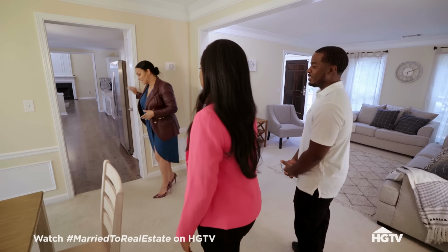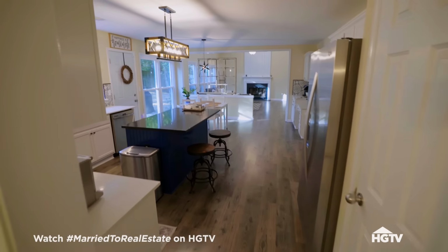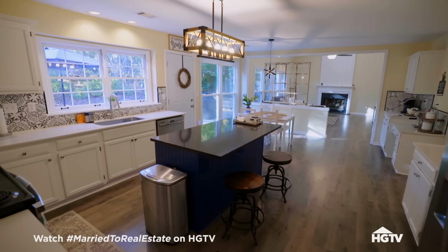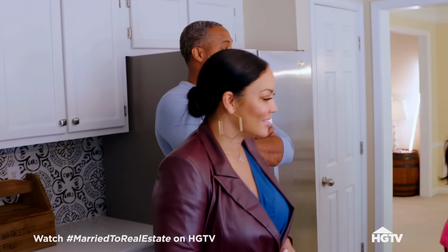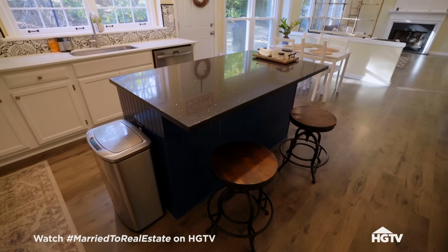You can save for it. Come into the kitchen then. Great size? This is a great size kitchen. I love it. This is nice. It is. Very nice. No work needed. I like the size of the island here. It's a nice size.